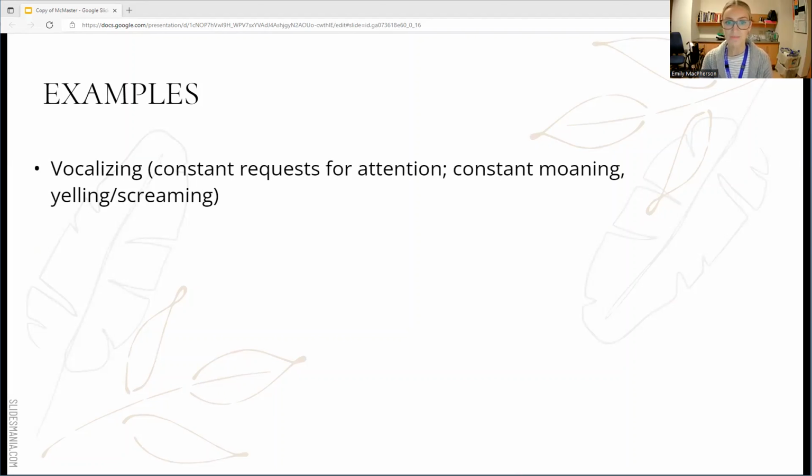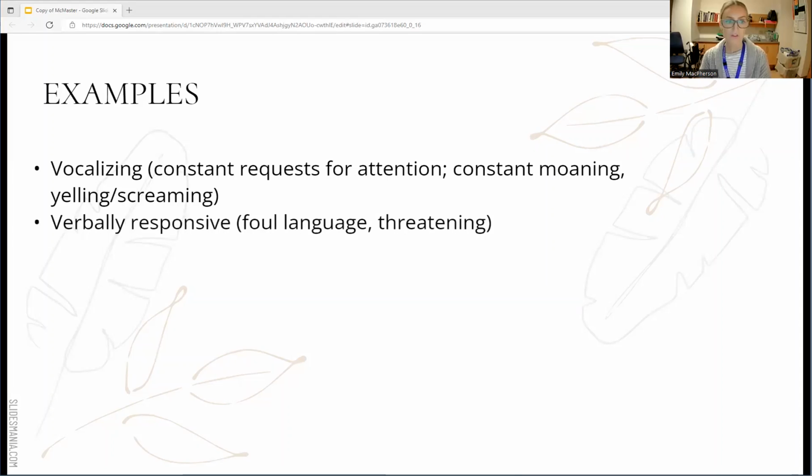Vocalizing. So there might be constant requests for attention, or constant moaning, or a sound that is just all day constant, or yelling and screaming. So this would be your vocalizing. That's one part of the behaviors. Verbally responsive, so often foul language or threatening. I see this mostly with personal care. So toileting, showering, bathing, I know is a really common issue where we see this responsiveness.